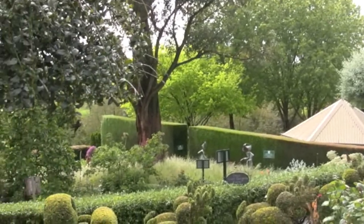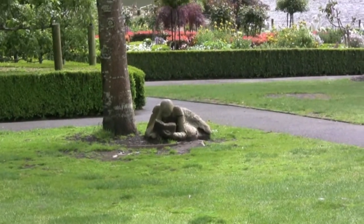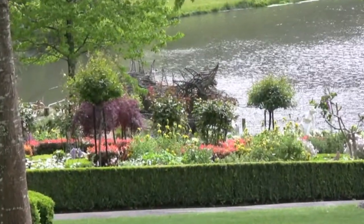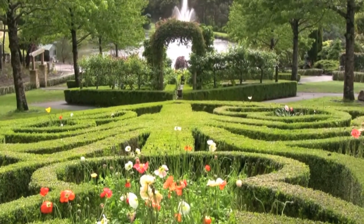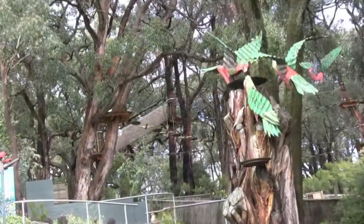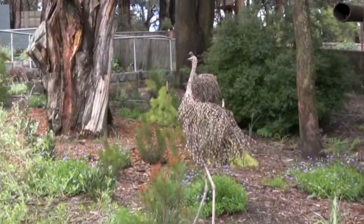Oh, this is nice. Isn't it, John? You could spend a while wandering around here. I love the poppies in there. Just in the corner somewhere. Yeah, it does, doesn't it? Mm. Or even the room. Yeah.